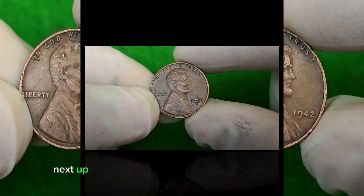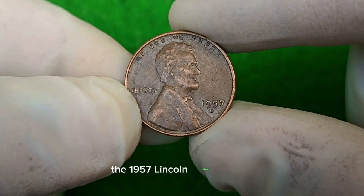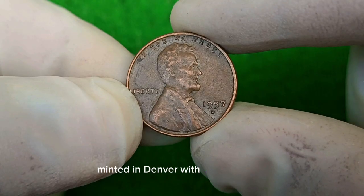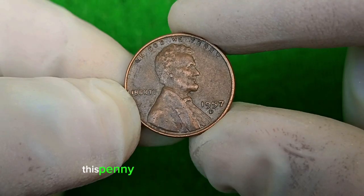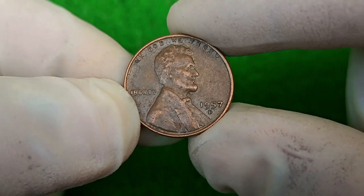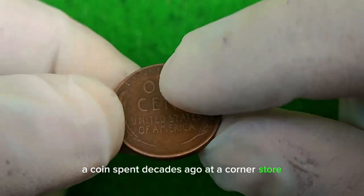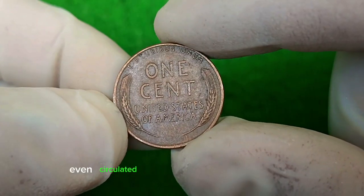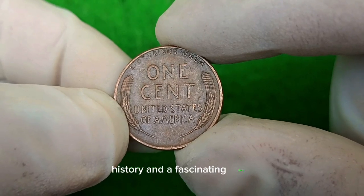Next up, focusing on a classic piece of American history, the 1957 Lincoln wheat penny, minted in Denver, with a D mint mark, in circulated condition. At first glance, this penny might look like ordinary change. You might have even seen it in your pocket, a coin spent decades ago at a corner store. But for collectors, even circulated examples of this coin hold value, history, and a fascinating story that makes it worth a closer look.